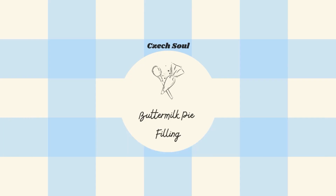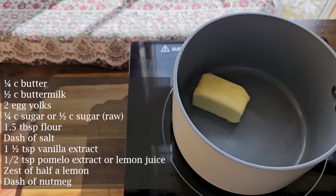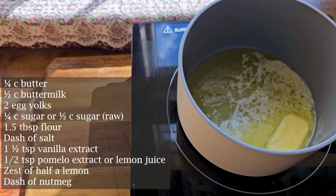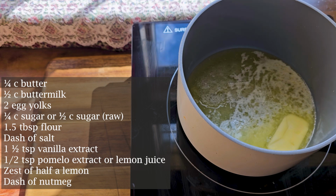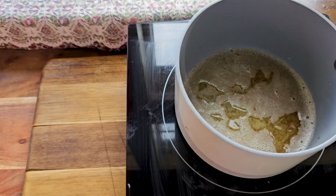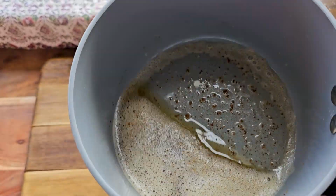To make the buttermilk pie filling, brown 1/4 cup of butter over medium heat. As the butter heats up, it will begin to make a popping sound. Once the popping sound has lessened, keep an eye on the butter and look for it to take on a brown color and nutty smell. This should take about 5 to 10 minutes. Let the butter cool to room temperature.